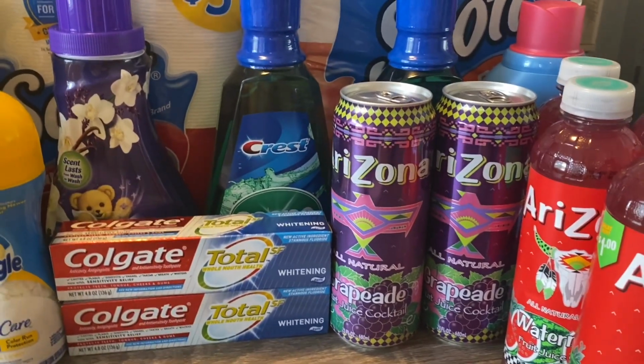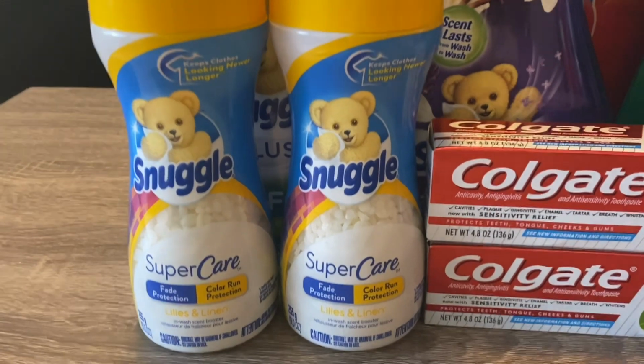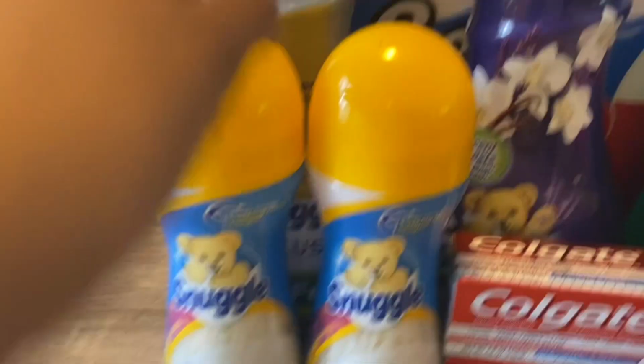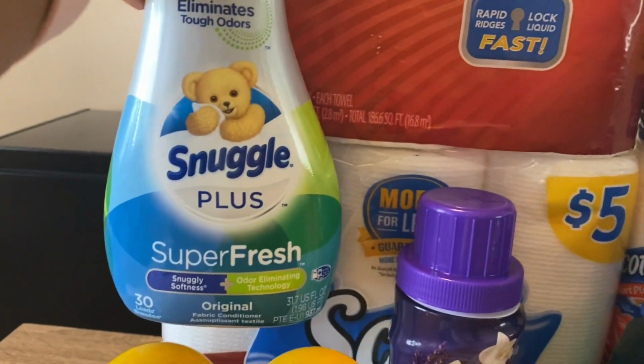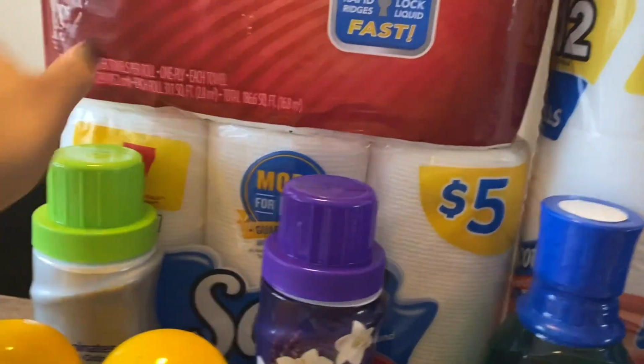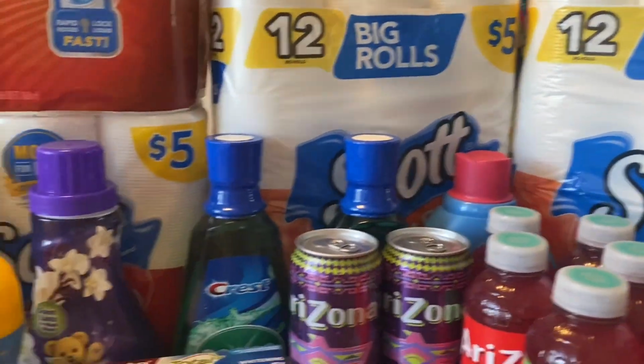So now let's go ahead and move on over to my second transaction. I went ahead and grabbed 2 of the Snuggle Super Care In Wash Scent Boosters, this Snuggle fabric softener, and then this Snuggle fabric conditioner. I also grabbed 2 Scott paper towels and then 2 Scott toilet papers.